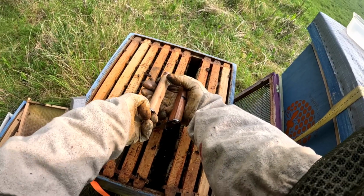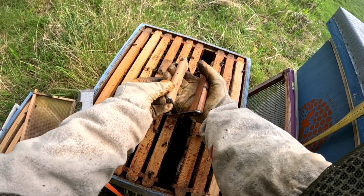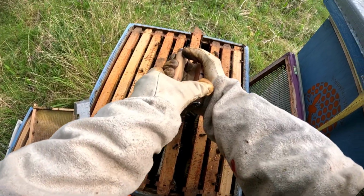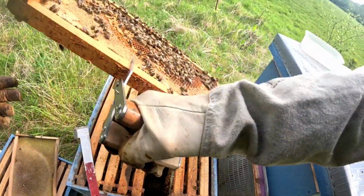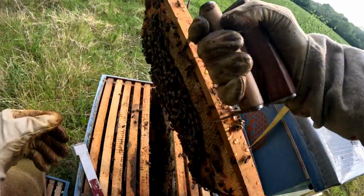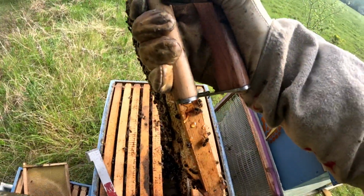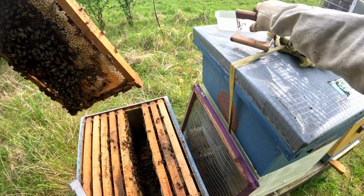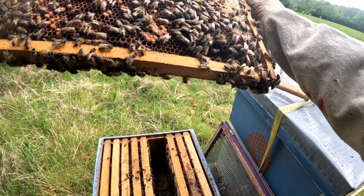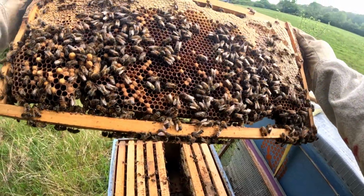I've got my frame grabber today. Try and save sticky fingers. They're back filling with honey. There's a lot of drone brood in there. She's laid up the eggs, the spaces.